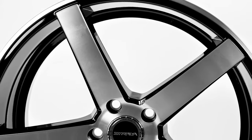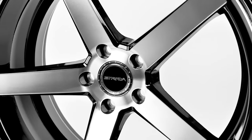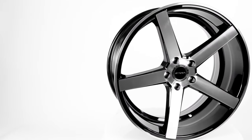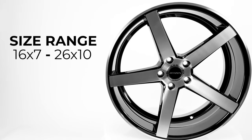Strada always uses quality materials and fine-tuned construction that make for a sturdy, long-lasting wheel. As always, the center cap boasts the Strada logo and their tagline, "The word on the street." For this machined gloss black style, there are lots of sizes and offsets to choose from, starting with a 16x7 all the way to a massive 26x10.